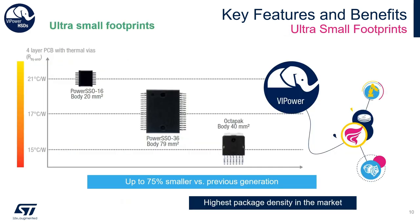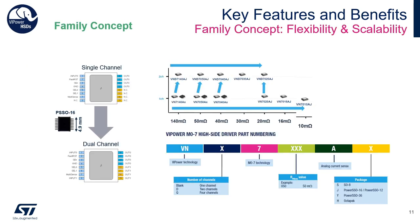Thanks to the smaller lithography and the high power density, the M07 high-side drivers family are offering 75% smaller body sizes with respect to the previous M05 generation, and our packages are well known for their great thermal performances. Our high-side drivers portfolio has been developed having scalability and pin-to-pin compatibility in mind, so our customers can easily port their designs to different devices, for example, replacing a single with a dual channel in the same package, also with a different on-state resistance.